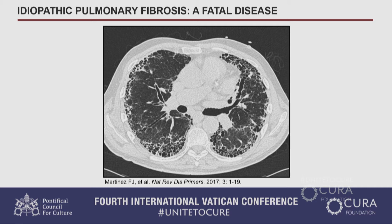And what does this do to patients is that they can't breathe anymore. Their oxygen levels go very low, they become dependent on oxygen, they become respiratory cripples, and they die. They die fairly quickly, within 3 to 5 years. But behind the scenes of this is a very complex pathway that we're only beginning to understand.